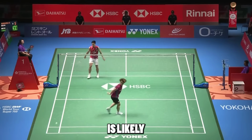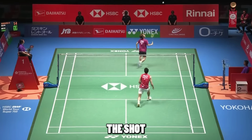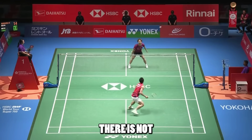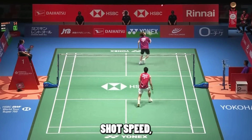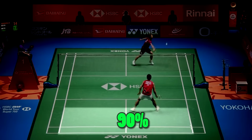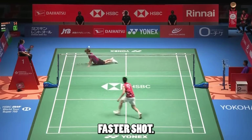Here, the straight is likely the higher percentage shot. Most players opt to play the straight and focus on the shot quality. Even if their opponent is anticipating the shot, there is not much they can do if the shot quality is near perfect. A second way to change the pace against a four-corner style is to play with faster shot speed. When you play a shot with faster shot speed, the return from your opponent will 90% be further into your court, hence making the court feel smaller. This is because it is much harder to control a faster shot.